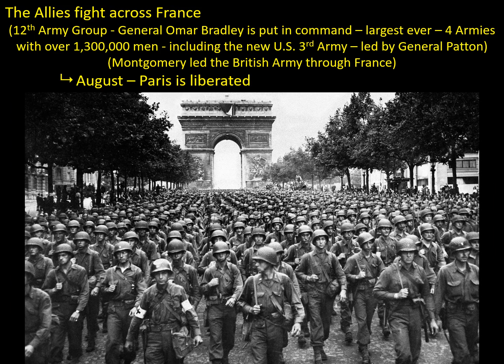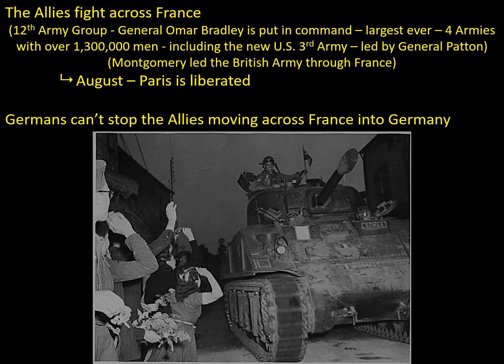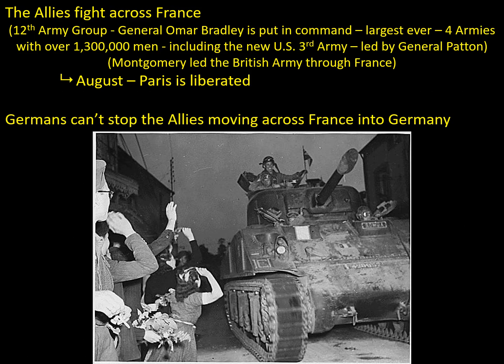In August of 1944, Paris is liberated. These are soldiers of the Free French Division. They were supplied with American uniforms and helmets, but it's the French who are given the honor of liberating their own capital city. The Allies are moving fast across France into Germany, and the Germans can't stop them. But they are going to try.